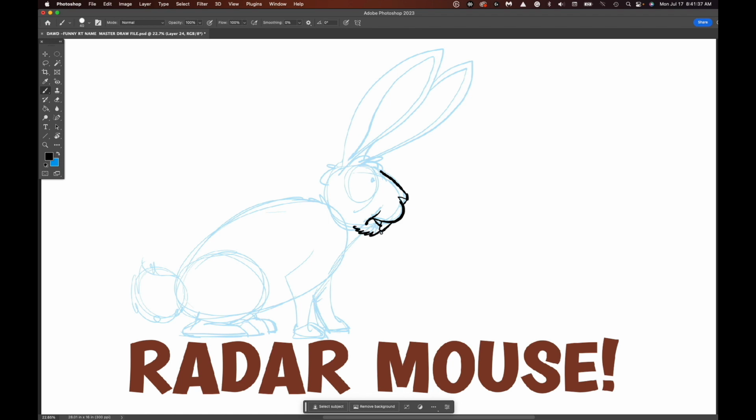So it looks kind of fascinated here. I wonder what it's listening to. Hey, maybe that's another thing you can put in the comments too. What do you think that this radar mouse is hearing based on the expression that I'm putting on it?